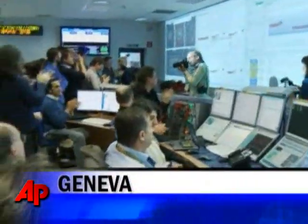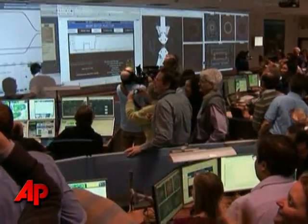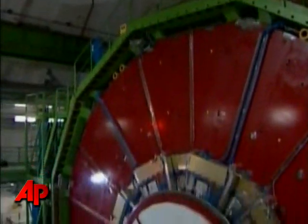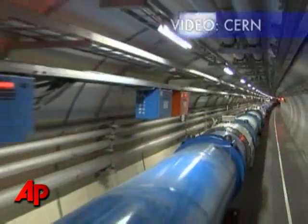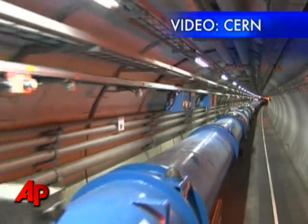A party atmosphere surrounded what's being called the world's largest scientific experiment. We've got both beams up at 3.5 TeV, and we've brought them into collision in each of the four experiments. That probably doesn't mean much to most people, but it's a dramatic leap forward for the Large Hadron Collider. A 17-mile-long tunnel that holds the machine lies under the border between Switzerland and France.